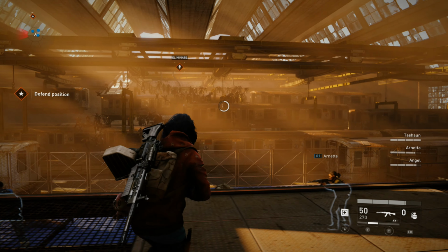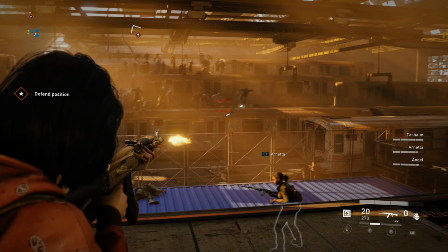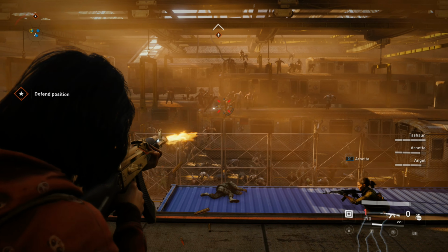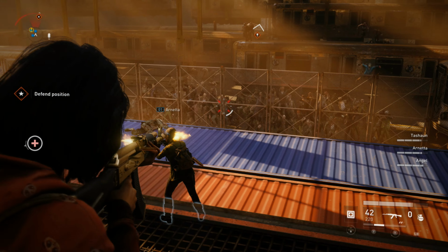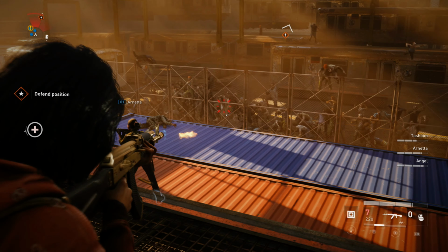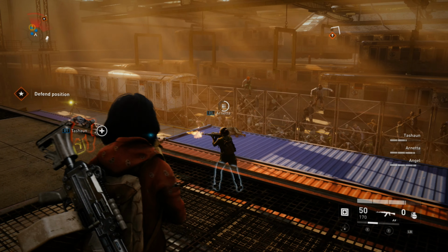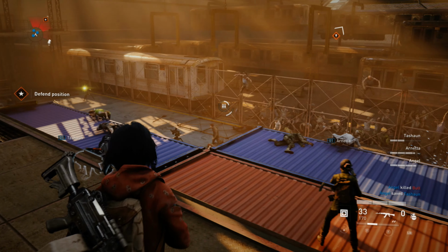Timing is of the essence. The quicker you get things done, the less painful it's going to be. Now, once they get to the fence, you're going to want to aim at the base of the fence so that the zombies climbing on top of each other will fall down. There's occasional straggler getting over there. Oh no, we've got a bull in. Not good.